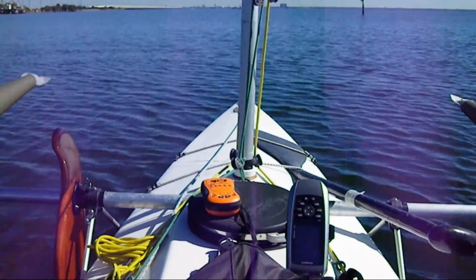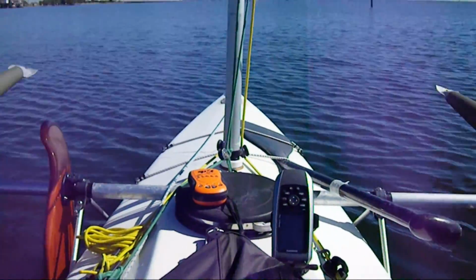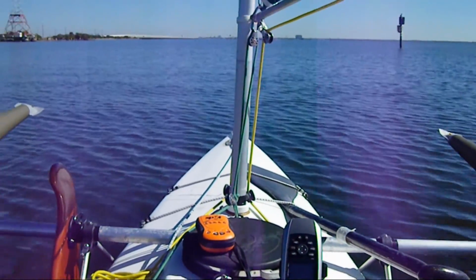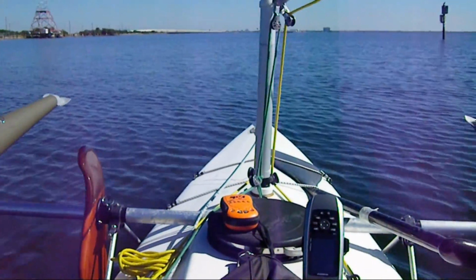They're not too hard to replace. The only time I don't do that is if I'm facing a long crossing in bad weather or at night or something where I want to be sure my GPS is working the whole time. Otherwise I run them till they're dead. So I'm going to go ahead and change that out, and I'm moving along really nice for having hardly any wind at all.